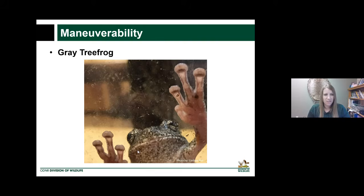The pads are made of this hexagonal structure, like each little piece of the pad. And then there are grooves around those that are filled with mucus. All of this creates a surface tension so that they're able to stick to just about anything and crawl up. When we think about what they're eating, small insects. Other frogs and toads are eating similar food, but the tree frog has the ability to crawl up the tree and get to those insects and things that the other frogs can't.